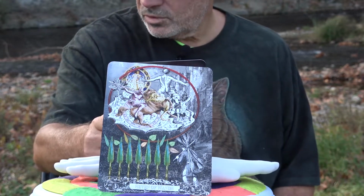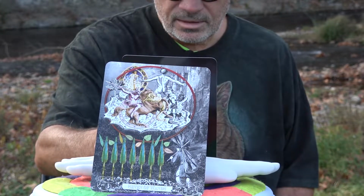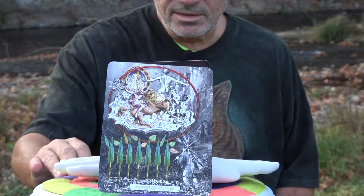Got the whole river to myself. How about that? That's what happens when you bring out the tarot.